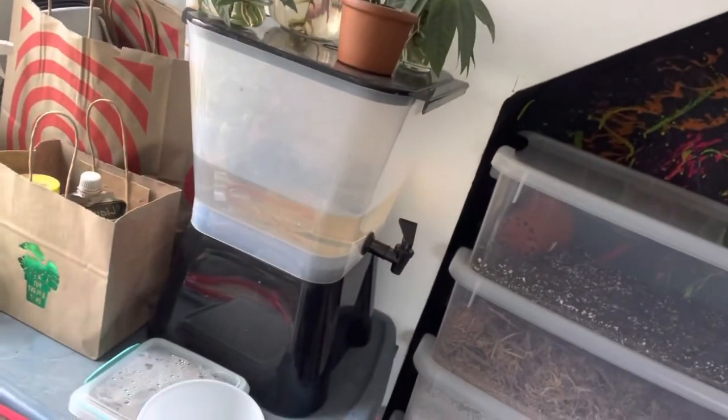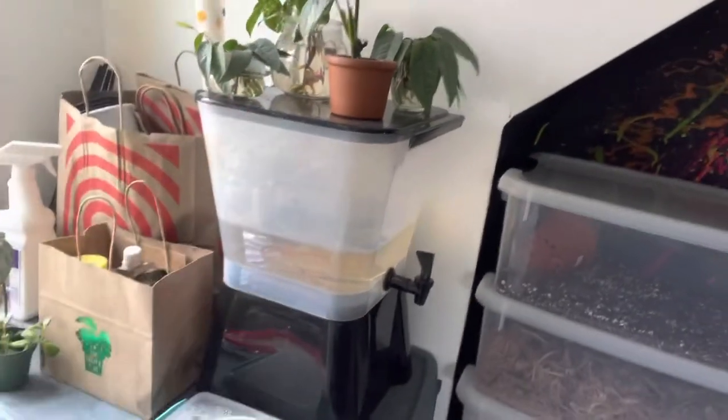This is my watering setup. I put fertilizer in here and then I fill the entire thing with water because I'm on the second floor, so doing that is just so much easier than having to run up and down the stairs every time I want to water my plants. And then we have all the plants. This is not even close to all the plants, but it's some of them. And then I have some of them over here as well.